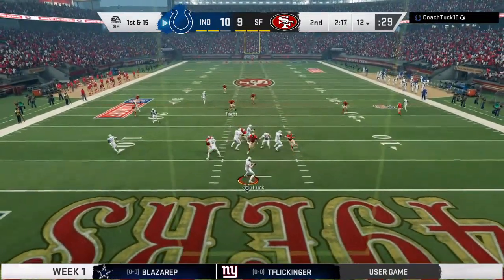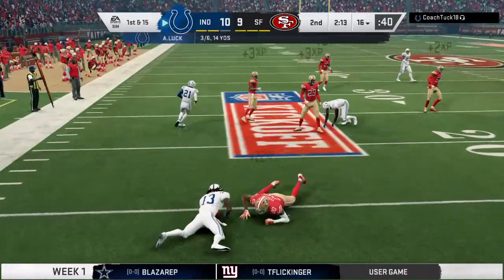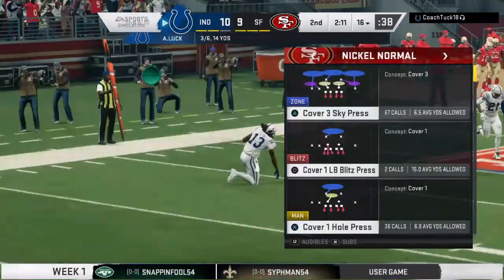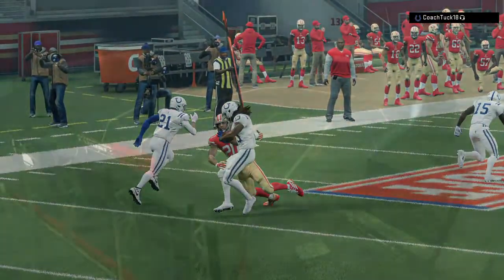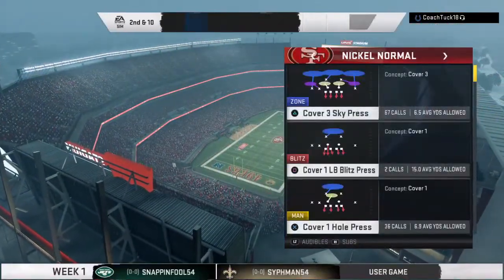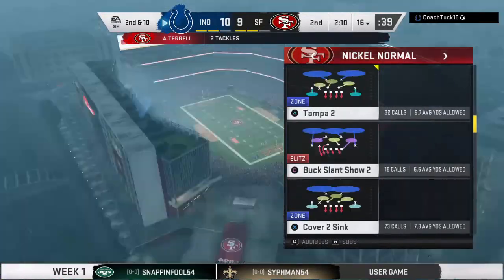Out of the gun, Luck. And the catch made by Hilton. And able to get it here to about the 16-yard line. The 49ers now going to use the first of their timeouts. They'll have 2 remaining as we step aside here in this second quarter.